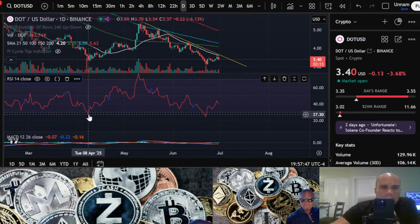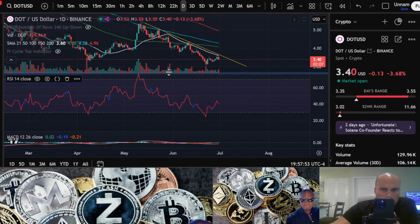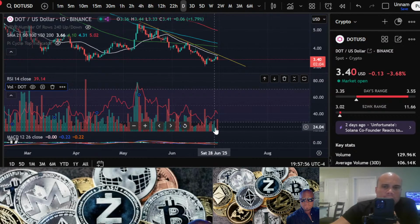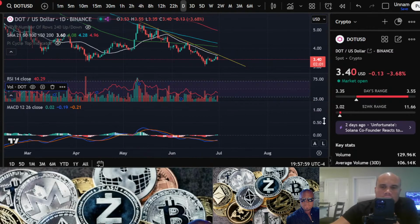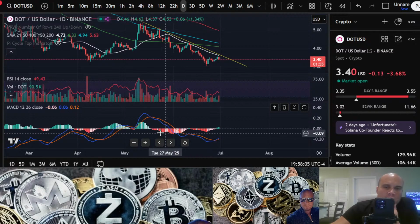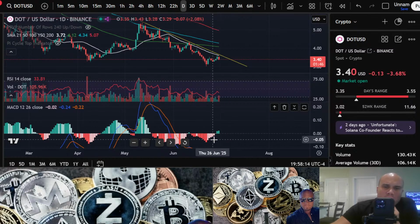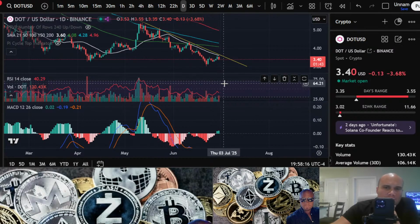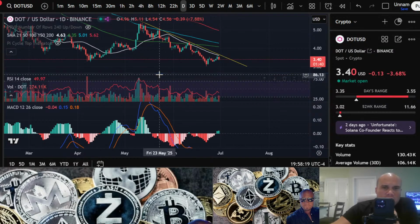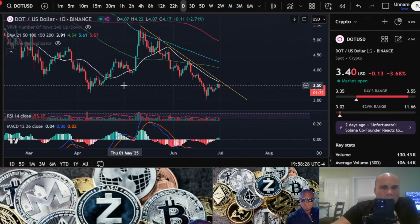Looking at the RSI, I don't see bullish divergence yet. So you don't got that going for you. Not yet. MACD, there's been selling pressure, obviously, all throughout the month of May and June. But you are getting a little bit of hope here with some green candles on the MACD. You need more of this, more buying pressure. Get this price up. Show us that you can do something here, and then we can get excited about being in Polkadot. But yeah, this is another disappointing chart. Not as disappointing as Honey, but it's right up there.